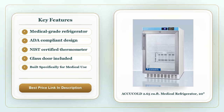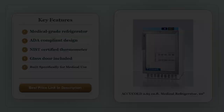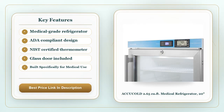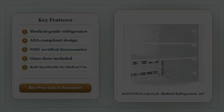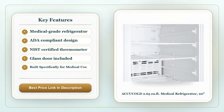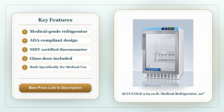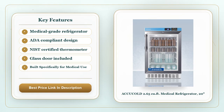Temperature stability is the heart of the product, and that's where the NIST-certified sensor shines. In my research, I found that units without a certified sensor often rely on generic digital readouts that can drift over weeks. The ACCUCOLD sensor is calibrated to the National Institute of Standards and Technology, which is the benchmark many health agencies reference. For a clinic that must log temperature every 24 hours for compliance audits, that built-in certification removes a whole layer of paperwork.